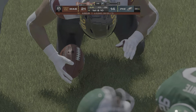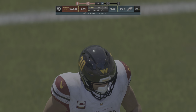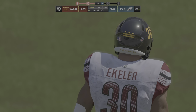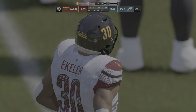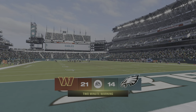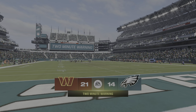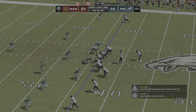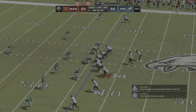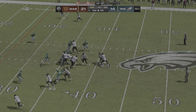And great blocking downfield as he's got this almost to the 35-yard line. 139 yards rushing for him now as he has been tremendous all day long. Fourth quarter, down to the final 2 minutes, and we've got a one-score game. So it's Washington with the football here as we welcome you back. They've got a first and 10 as they look to try and finish this one off.